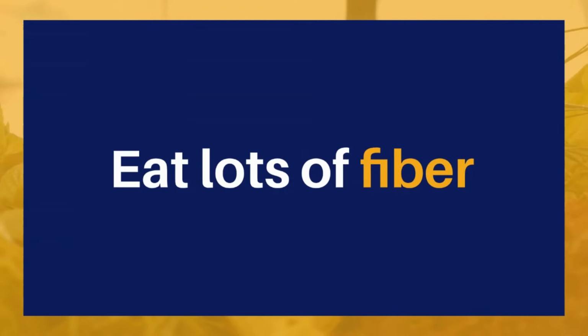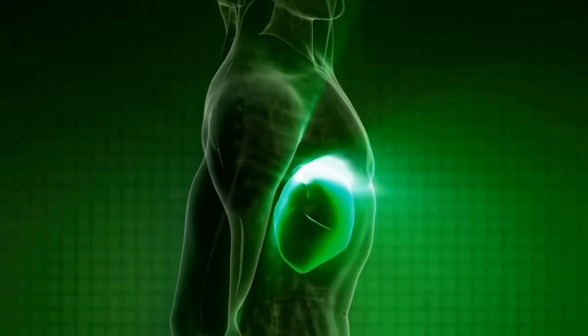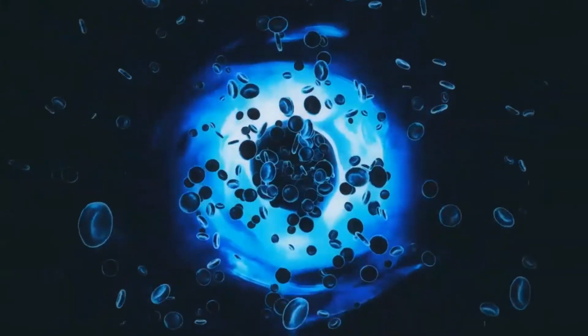Number 7. Eat lots of fiber. Fiber may play an important role in gut health, and it may also help regulate hormones such as insulin. A study in the journal Obesity notes that some types of fiber work to balance levels of other hormones as well, which may help a person maintain a healthy weight.